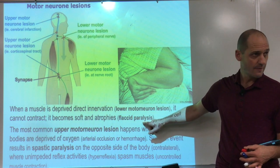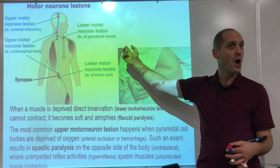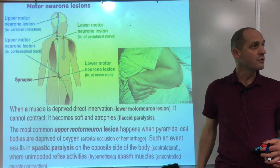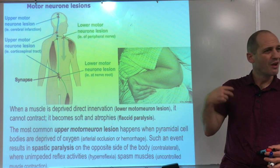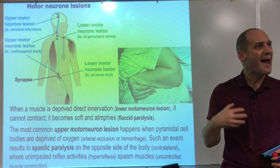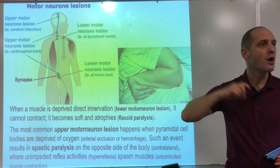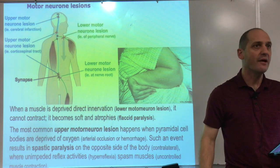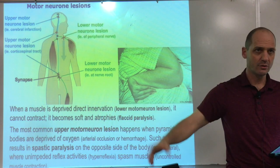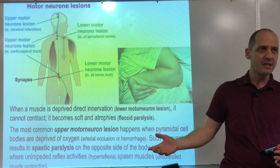It atrophies. But on the other hand, if you have an injury in the upper motor neuron, not the lower motor neuron, what's interesting is when you actually look at muscle function and nerve firing patterns, the lower motor neurons fire constantly, and a lot of what the upper motor neurons do is inhibit the firing to balance it all out. So it is more complicated than we make it seem at the end of the day.